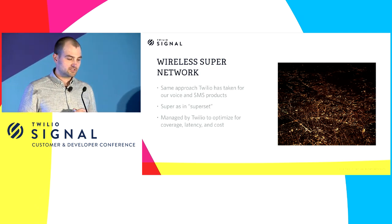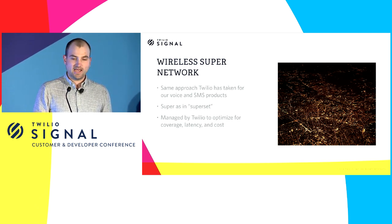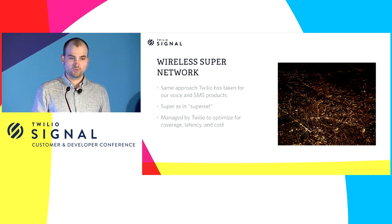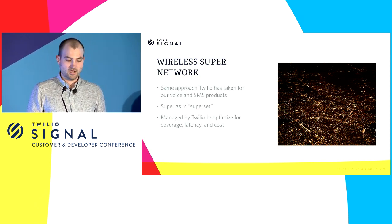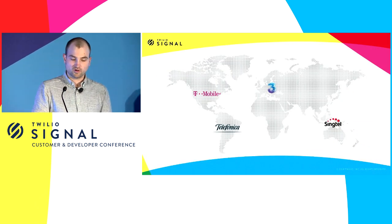So as you heard Christine talk about yesterday, at Twilio, we have this concept of the super network. And the super network is a carrier abstraction layer that takes carrier connectivity, aggregates it, and then manages it on behalf of a developer. As a developer, you don't really care who your underlying carrier is. You don't want to have to make that choice. You just want your connectivity to be plentiful, inexpensive, and low latency. And with the Super SIM, Twilio takes on the responsibility of making those optimizations on behalf of developers. So who are the operators that we're partnering with for the Super SIM?